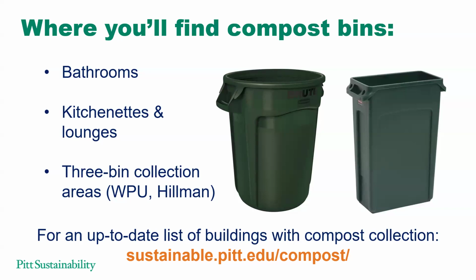In buildings where compost is available on campus, you'll find green bins like these in bathrooms, kitchenettes, and lounges, and in areas with 3-bin waste collection containers such as the William Pitt Union and Hillman Library. For an up-to-date list of buildings with compost collection, head to sustainable.pitt.edu/compost.